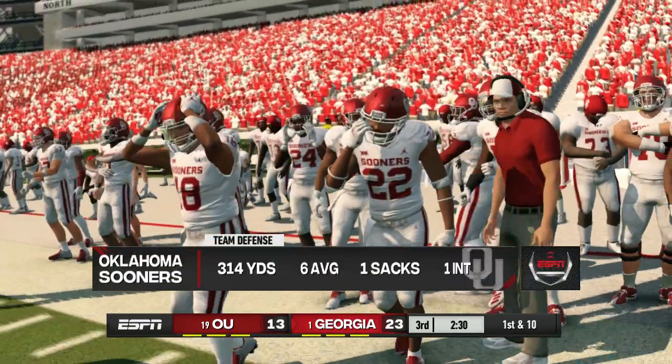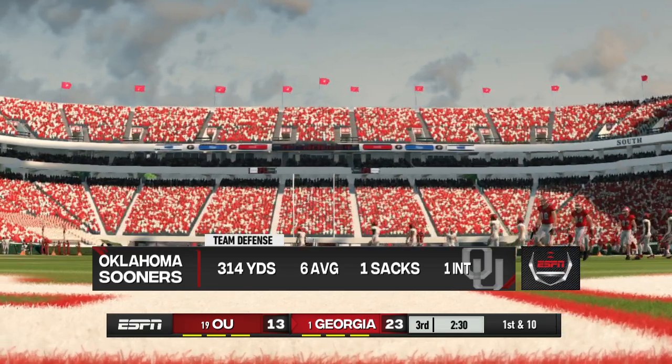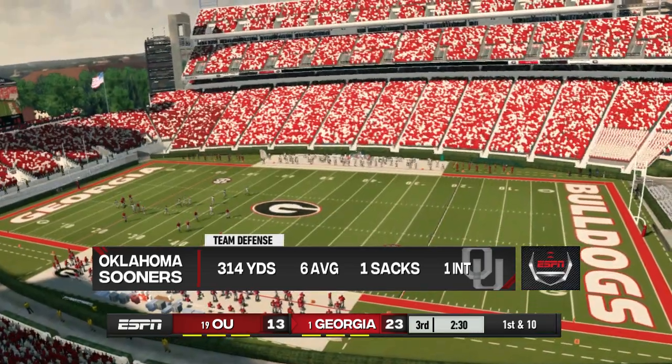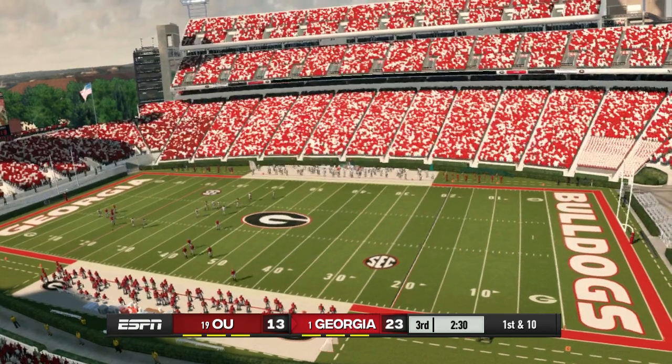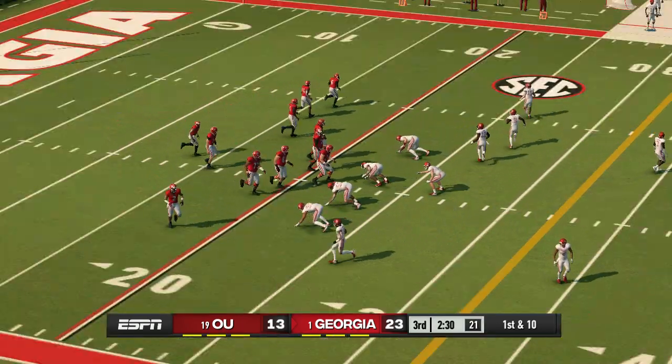The Sooners defense, I thought they looked lost in the first half, and it seems like they finally found their bearings here in the third quarter. I think they were confused in the first half, and I think they've made the right adjustments. And right now, boy, they're playing with an attitude, and I think they're really attacking this offense much better than the way they looked early in this game.